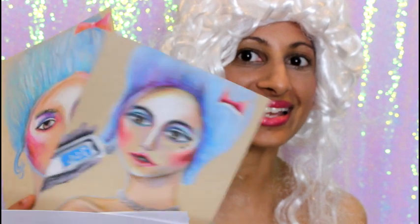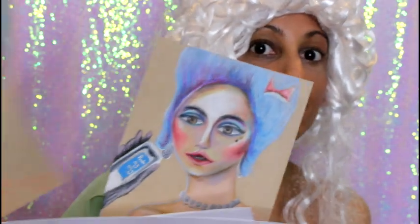At the moment I've been painting a little bit more romantic artwork inspired by the Rococo period, 18th century fun, so lots of wigs, and trying to bring it up to the modern day. As you can see, that's an iPhone.